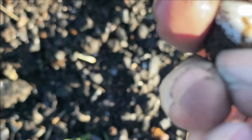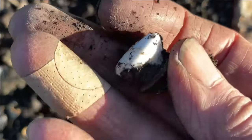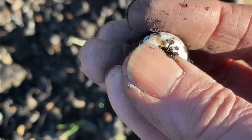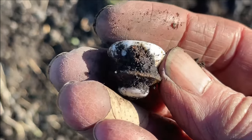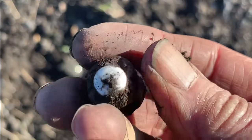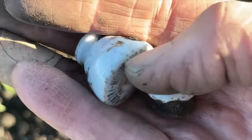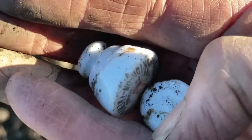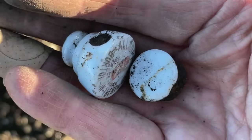Oh my goodness, look at this. Is that a tiny little swing stopper? I've never seen one that small. Look at it, it's tinsy. Still got the rubber seal on it. So this is it next to a normal one, look. See how small it is? Yeah, not found one that small before.